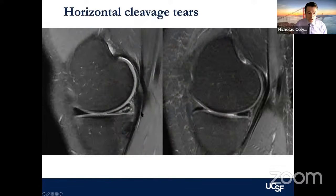I think in the past, a tear like this one on the left, we would have said is a degenerative tear and you can't repair it. This is actually a post-op MRI of a repaired horizontal cleavage tear of my patient. So I think in the correct setting, these are now more and more repairable.